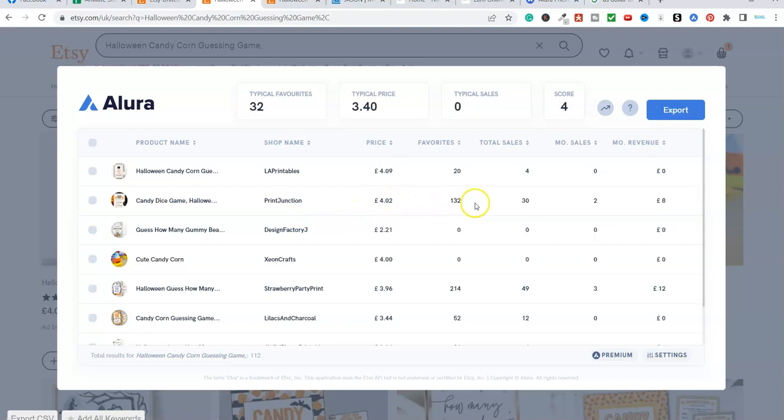132 people have favorited this. They've had 30 sales so far. We can see this one down here, look, it's had 49 sales. So this information is pretty good.